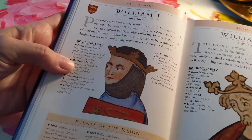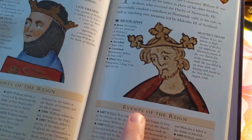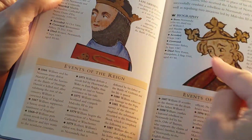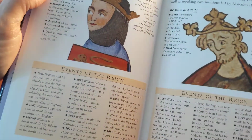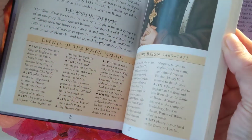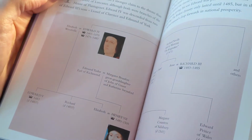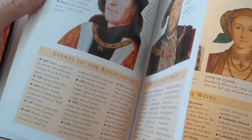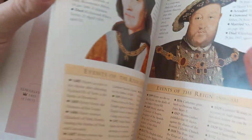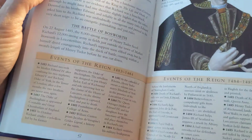And then for, say, William the First, they give the events of his reign. William the Second, events of his reign, with the artwork and the biography about each of the king or queen. See, every section is laid out that same way. So the House of York starts with the family tree, and then each king and queen has the same layout. Wonderful information.